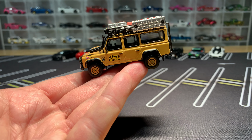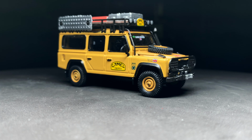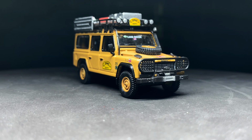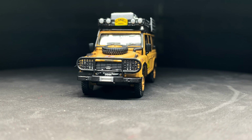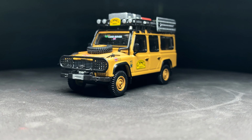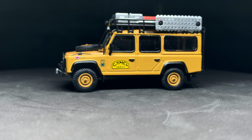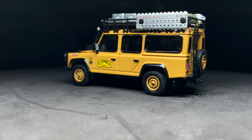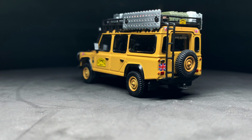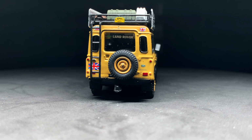How can you ignore this one? This is the Land Rover Defender 110 Camel Racing off-road version. I think there's a dirty version coming out, but I wanted to go with this first one. And this is just, what would you call it? Kind of a hold my beer model, where Mini GT just says, you want us to go there? We can do Honda Civics, we can do race cars, we can do stock cars, but we can take it to another level in the detail department.